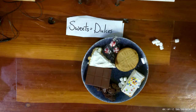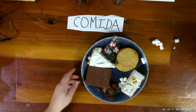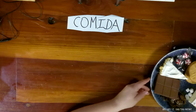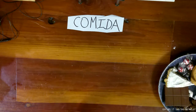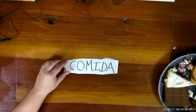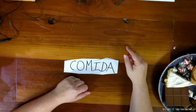As we explore more of Spanish and its culture, its incredible language and history, we're going to learn a lot about how each culture influences another. For example, chocolate has an incredible story that I hope to get into. I enjoyed some of our examples for comida, or food, and my daughter helped cut out the paper.